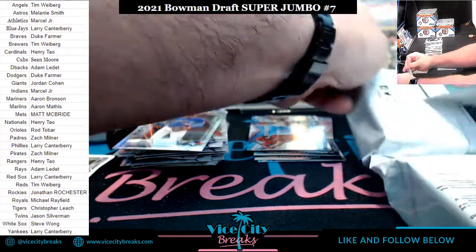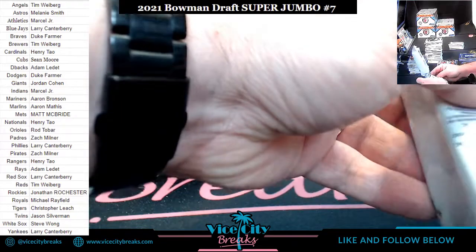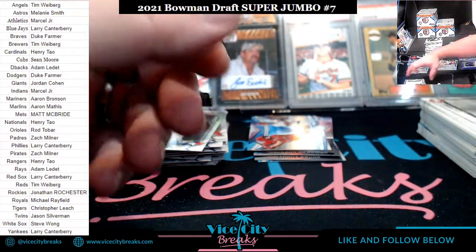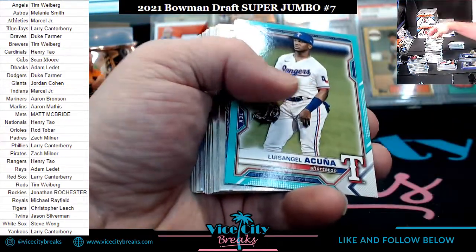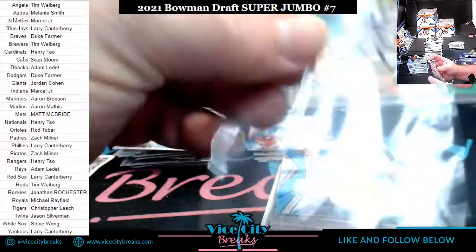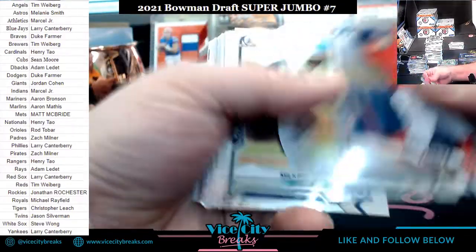Free Spot, I mean, 95%+ of the time it Free Spot hits. I should do one break where every team is free stuff and just see if something weird happens, like a cosmic type of situation. Got the Acuna, Sky Blue for the Rangers. Still missing on a couple teams. Red Sox, Tigers. Still got a hit for both of those.